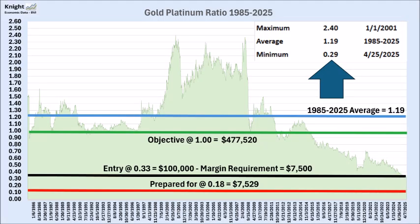One ratio I am betting higher is gold platinum. This ratio just put in an all-time historic low of 0.29 ounces of gold to buy 1 ounce of platinum. This was put in on the 25th of April, 2025. The 1985 through 2025 average for this ratio is 1.1 ounces of gold to buy 1 ounce of platinum. All-time high for this ratio, 2.4 ounces of gold to buy 1 ounce of platinum.